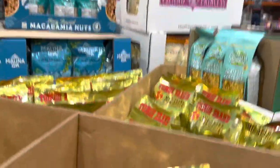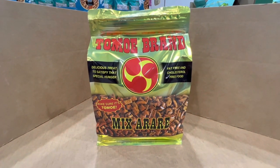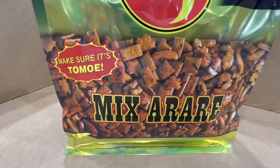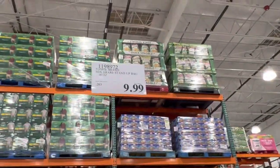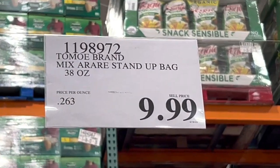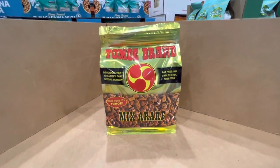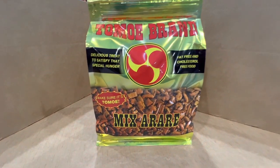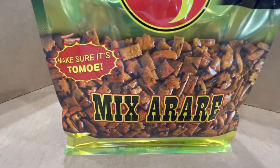Okay, I'm probably gonna confuse the heck out of you guys, but this is another Japanese rice cracker. This is Tomoy brand, and this time they call it Arare. So there are several different ways that people refer to this. Anyways, this one is $9.99. Another thing that I hear it called is kakimochi. So again, for those of you who are familiar with this product, leave me a comment. Let me know what you guys grew up calling it.